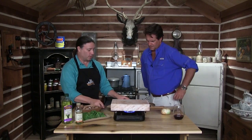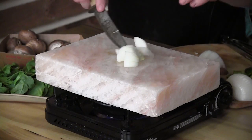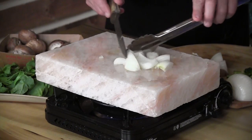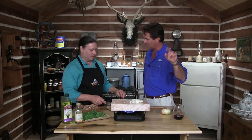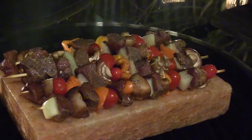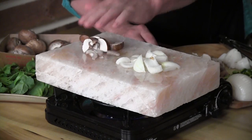Now you're cooking with the salt, and basically what it's going to do is bring out all the natural flavors of the food itself. You don't need any other seasoning, because all that flavor that's in that onion right there, it's going to pop it and bring it out and make it amazing. It won't burn meat. I tend to turn my back and go do something and forget about what I've got going on. I left some kebabs on the burner one time and came back way too late. Guess what? Still perfect.